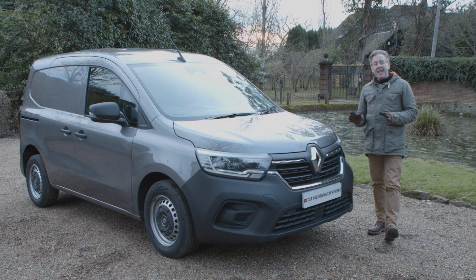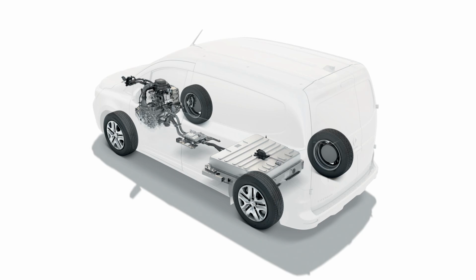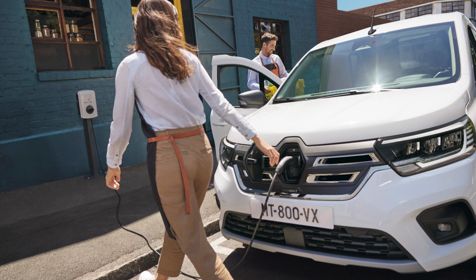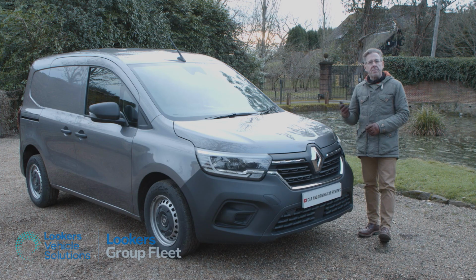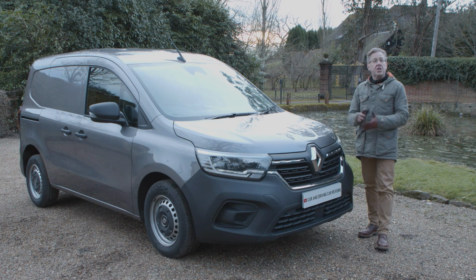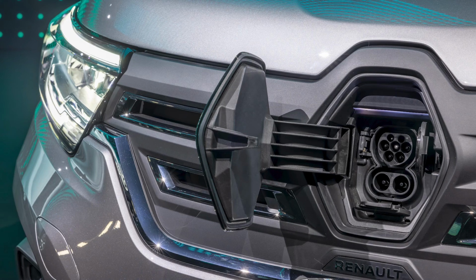If you're interested in the EV model, you'll want to know about charging. Well, battery replenishment from 20 to 80% for the all-electric E-Tech version takes 40 minutes at a public 80 kilowatt fast charging point, or 1 hour 21 minutes at a 22 kilowatt public charging point using the provided Mode 3 cable. A 7.4 kilowatt domestic charging point wall box requires just over 4 hours, while you'll need over 13 from a standard 2.3 kilowatt domestic socket.